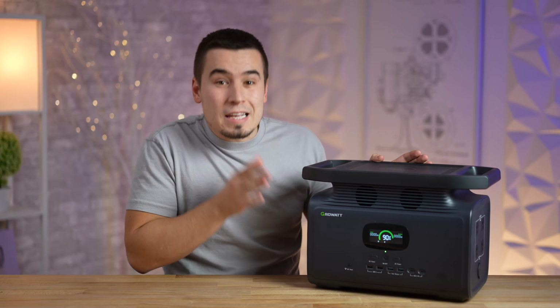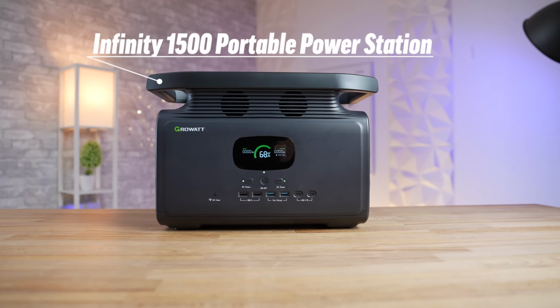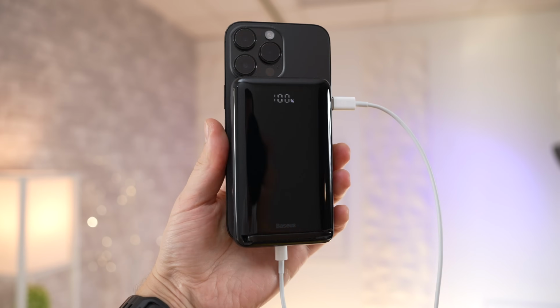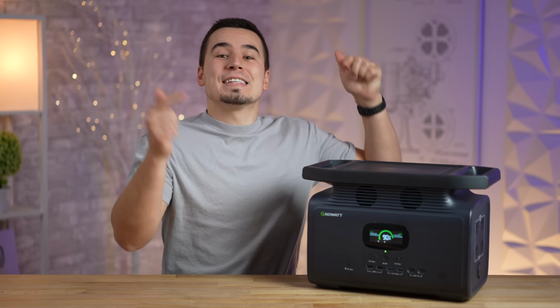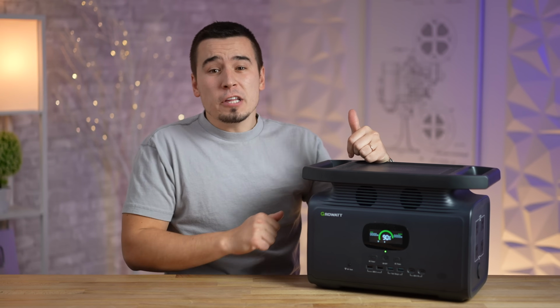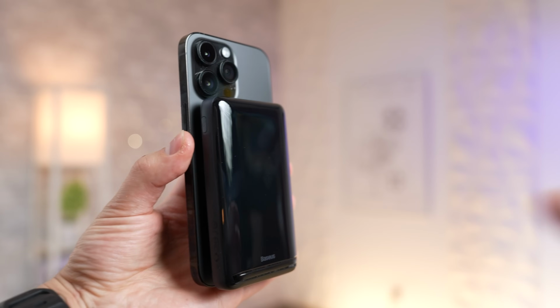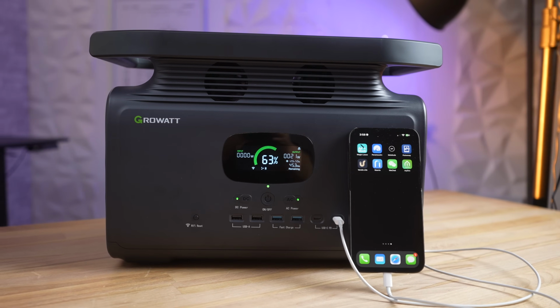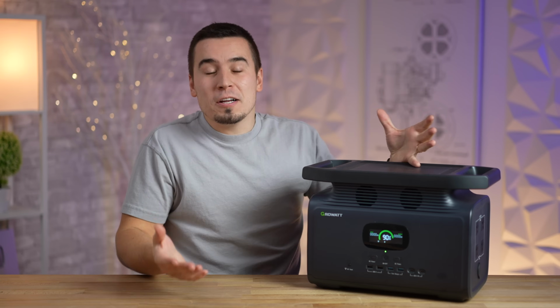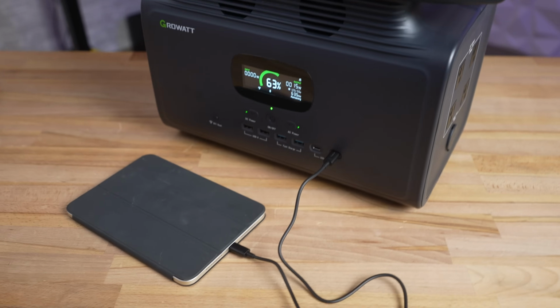This is Growatt's Infinity 1500 portable power station. It's basically like a power bank you would use to charge your iPhone, but on steroids. Instead of fully charging your iPhone once or twice like a regular power bank, this thing will charge it over 100 times, or charge your iPad 35 times.